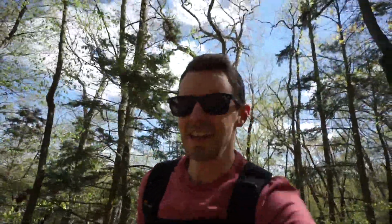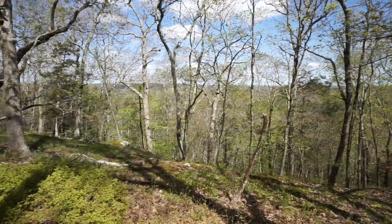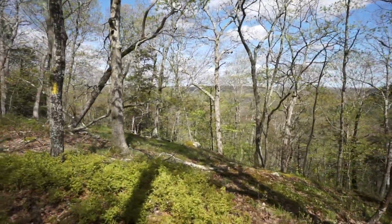The yellow trail gains a good amount of elevation pretty quickly, so be prepared for a steep hike. But since the trees have just barely started to leaf out, we get a glimpse at what the Overlook will look like.